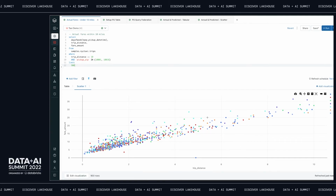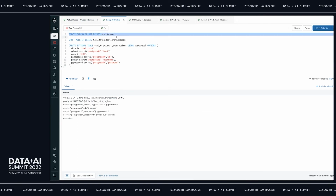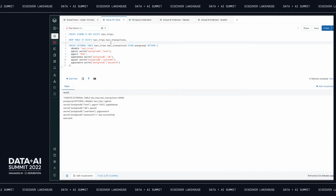So I'm going to switch over to this other query. In this query, I've actually already set up an external table that's going to allow me to query a Postgres in an external system. This is just going to be recent OLTP transaction data, but what this is going to allow me to do in a second, and that's just my secrets, is use the data stored in the lakehouse in the same query as data external.